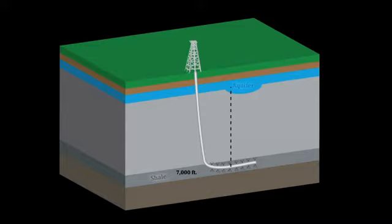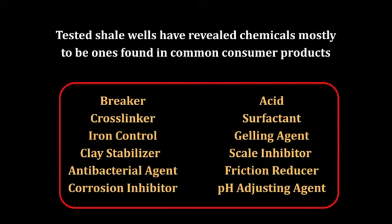supply. Also, there have been 0 confirmed cases of groundwater contamination due to hydraulic fracturing since it began in the 1940s. And while companies are not required by law to reveal every single chemical used in the fracking process, tested shale wells have revealed chemicals mostly to be ones found in common consumer products, like disinfectants, cosmetics, food, and pharmaceuticals.